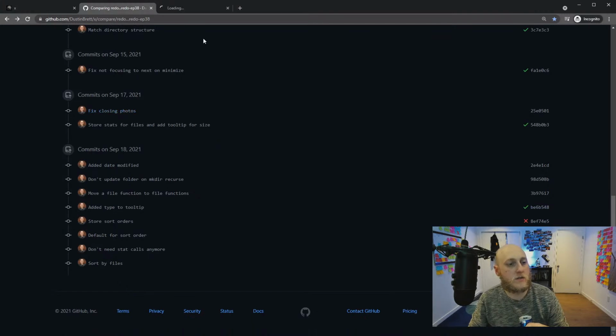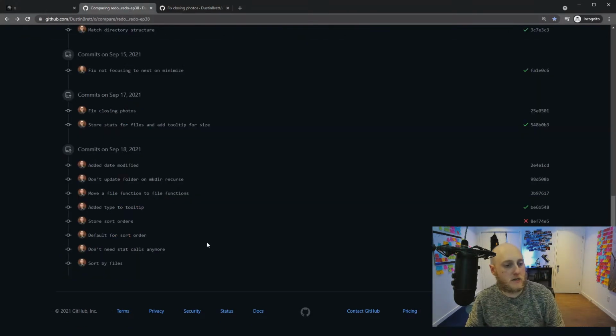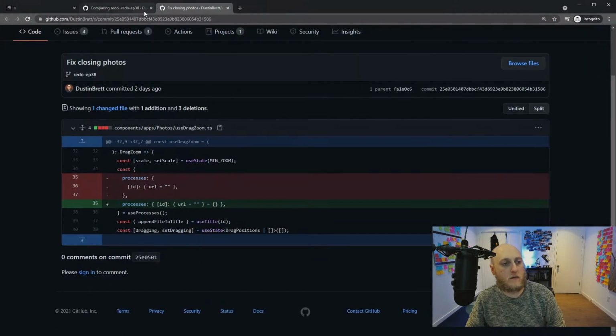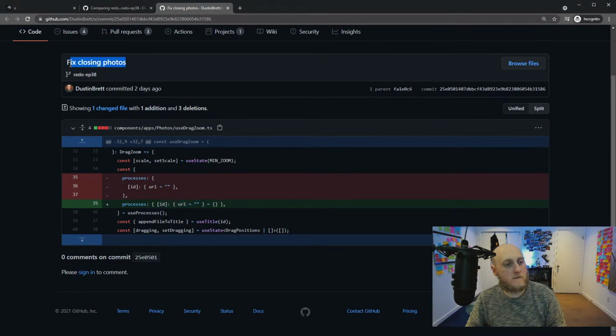What next? Fix closing photos. So it looks like closing photos was broken. There's actually two, I think, where I fixed something like this. Here, sort order. Yeah, okay. Oh wait, I hadn't fixed that yet. I haven't even made that yet. Spoiler alert. All right, let's just fix this one. These are so simple, but it's just the way that I destructure the objects. Sometimes it's a little risqué, so to speak, in that if you don't make sure to do your defaults, you're going to have a bad time. Yeah, this was the one.